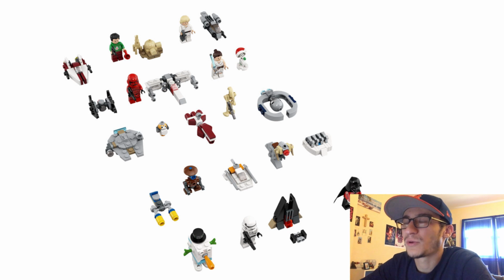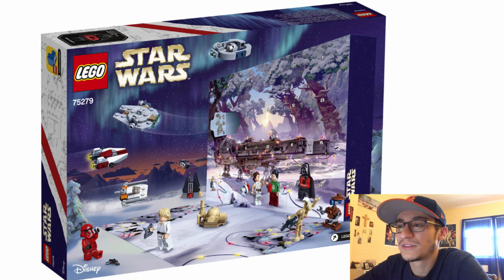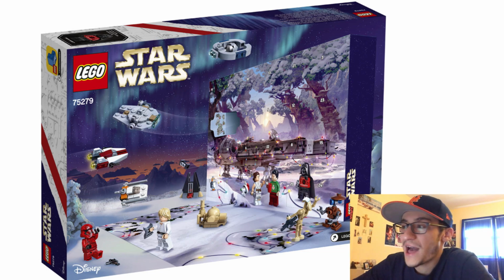For the first time since 2013, I'm probably going to get the LEGO Star Wars Advent Calendar because this is such a fun one, and I just love the figure selection. The builds are really good, so I'm happy with it. Obviously, $40. We know Advent Calendars are always $40. And so that is it. Those are all the sets from this wave.